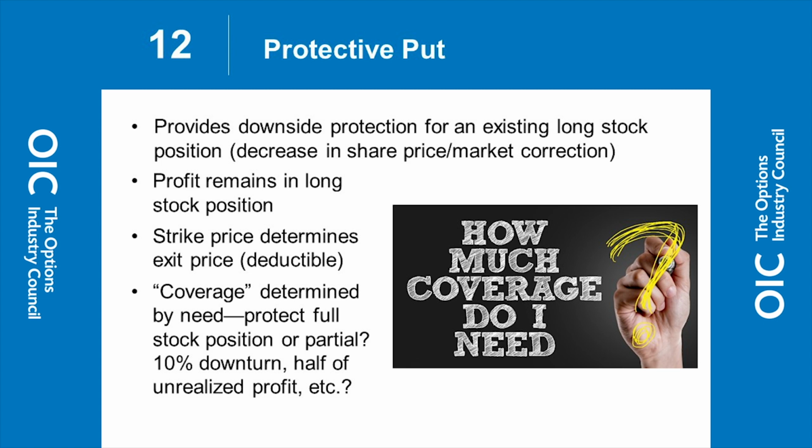Okay? But I think this stock could be running into a little bumpy area. I'd like to hang on to it. Obviously, I still have the potential for the stock to do very, very well. Which strike price I choose determines where my protection kicks in.